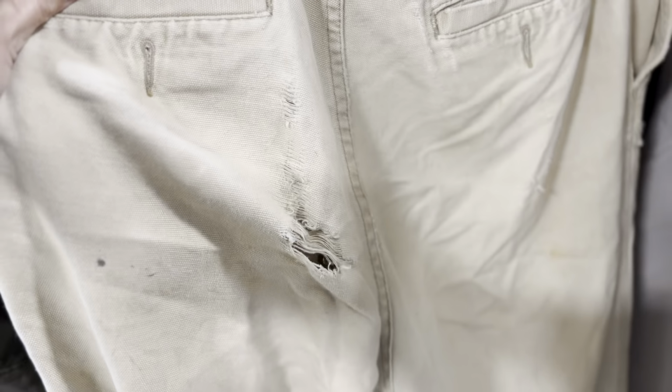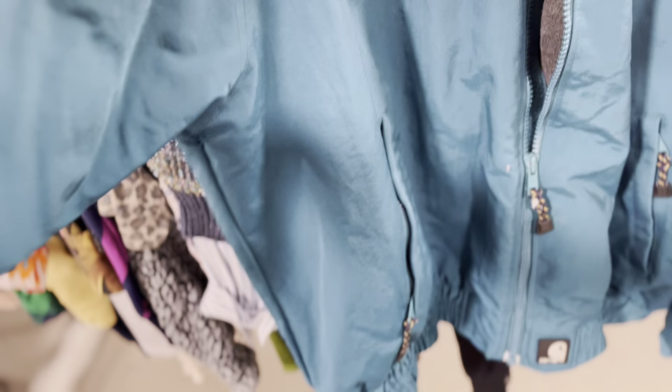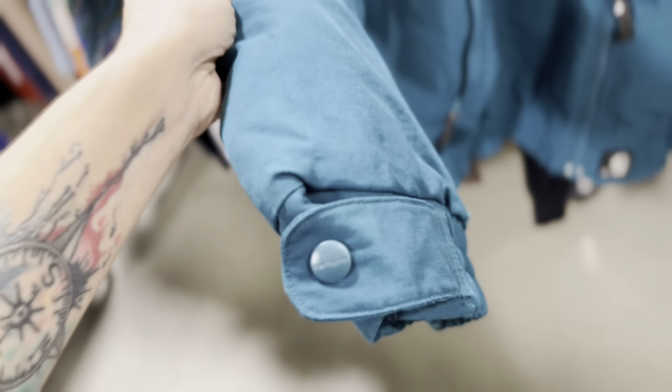We are at our second Goodwill of the day, and I had to show you these Patagonia pants they put out. Like, why did they even put those out? That is terrible. This is vintage Carhartt, but not the vintage Carhartt that goes for like hundreds of dollars. I have sold one of those and always keep an eye out for them. I'm thinking 40 to 50 on this one though.